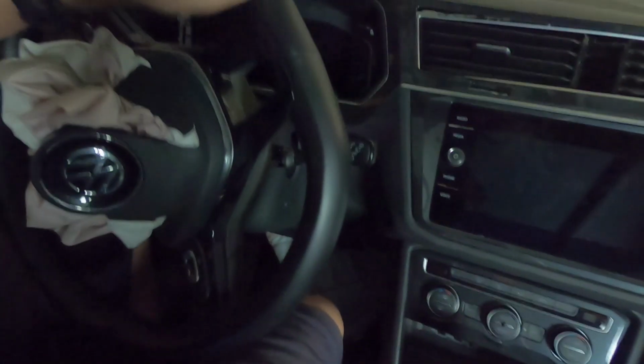So what I want to do now is clean up a bit of this mess, because all this was loose, and I want to get this out, plus the virtual cockpit is cracked, so I've got to get that out. But in order to get this out, I need to get rid of all this stuff here. So I need to work out, I think there's a bolt here that holds this in place, and hopefully we'll undo that one, and the bottom and the top piece should come out.